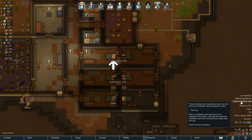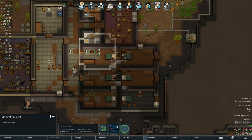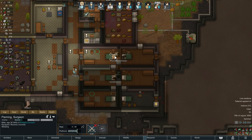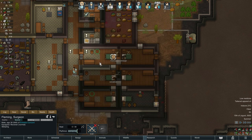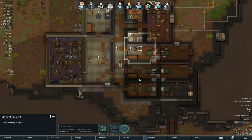Actually, you can see here that it's telling us Fleming needs a meditation spot. So we'll build a copy of that, stick it in Fleming's room here, and set the owner to be Fleming. Now, you may recall that you can check what people's preferable meditation focus type is. In this instance, it has to be a sculpture or a stele to get a better boost. Meditating at something which is not preferred will be fine. This will build up very slowly.